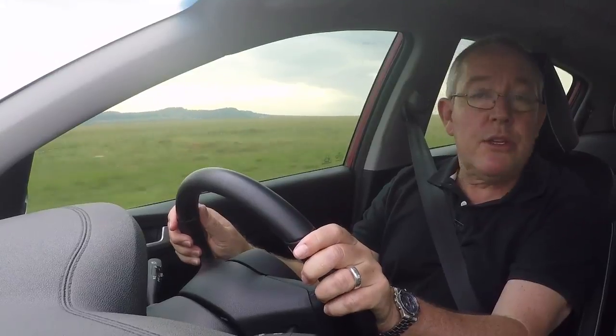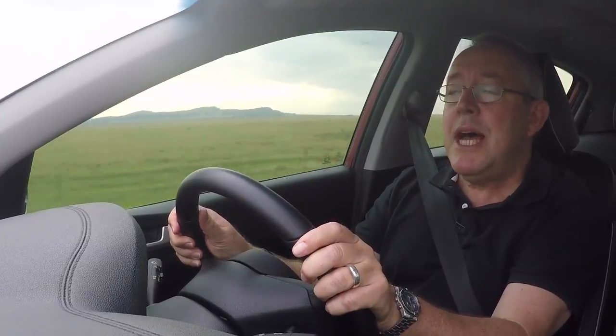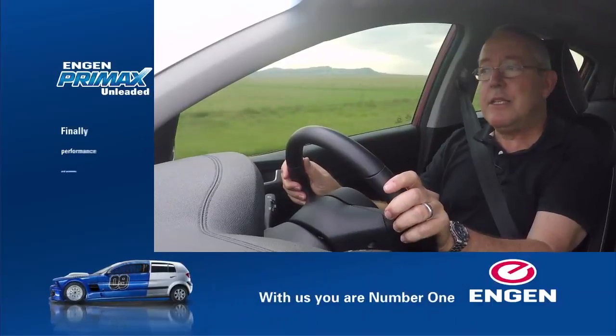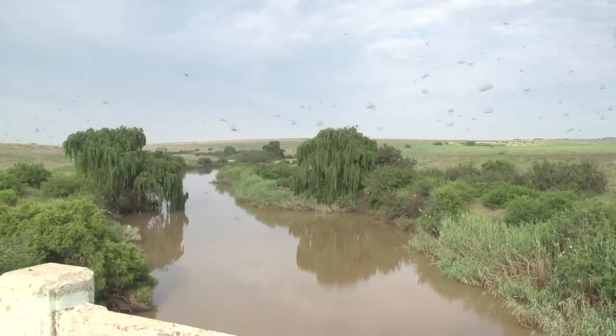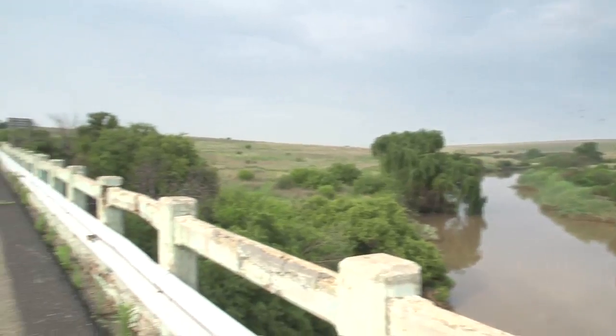Kia claims a 0 to 100 time of 9.6 seconds and a top speed of 192 kilometres an hour. But in practice, the car is definitely not up to that particular task. The reason is that the engine is on the peaky side and it doesn't have enough low-down grunt, so the 6-speed automatic gearbox tends to hunt, which spoils the overall driving experience.